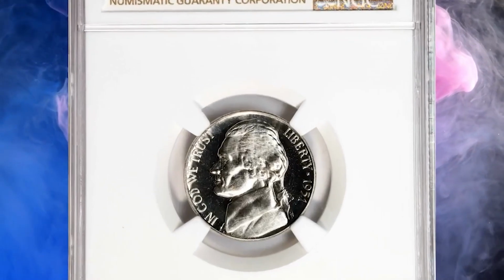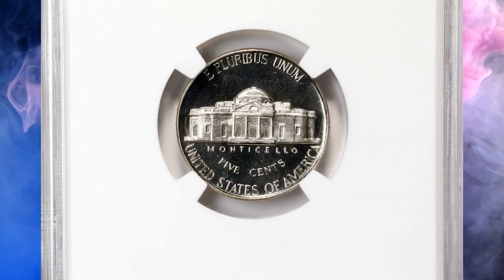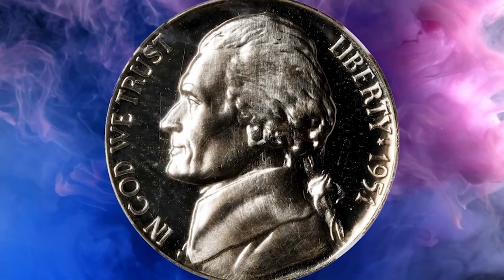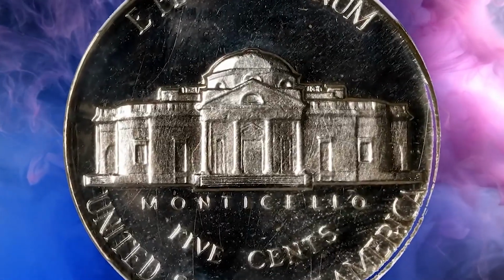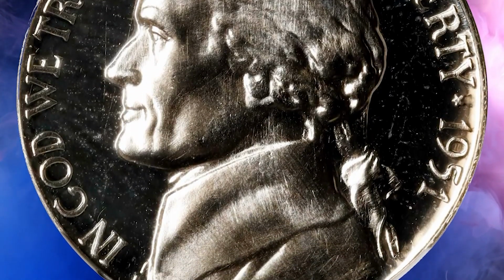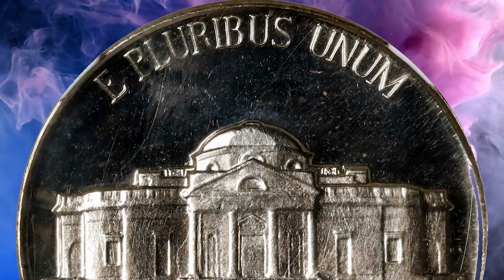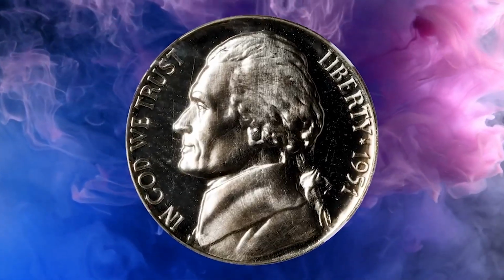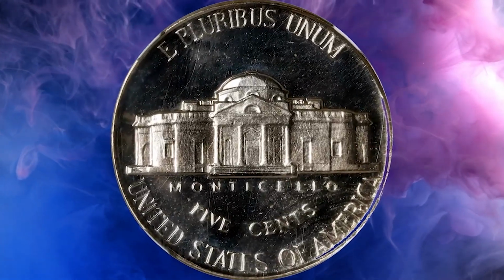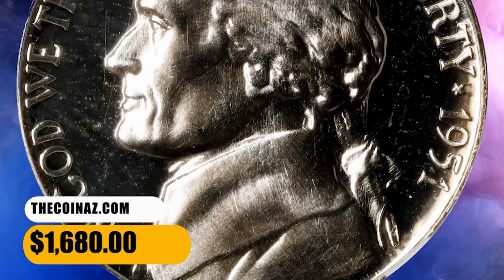And here is an elusive proof nickel, a 1951 5-cent piece in PR67 condition with Ultra Cameo and Star designations. The 1951 Jefferson nickel proofs had a mintage of only 57,000 coins, which is relatively low for a Jefferson nickel. The Ultra Cameo designation means that the coin has a particularly strong contrast between the frosted foreground and the mirrored background. As a result of its rarity and condition, the 1951 Jefferson nickel PR67 is a highly sought-after coin by collectors. Prices for these coins can range from several hundreds to several thousands of dollars depending on exact grade and condition. This one was sold for $1,680.